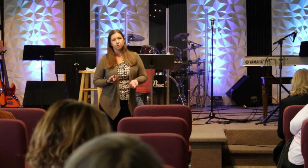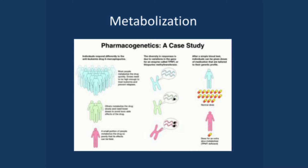And then, to make it even more confusing, we have prodrugs and active drugs. So we're going to start with an active drug. This is just a normal drug. You take the drug, your body breaks it down to an inactive form, and you get rid of it. So when you take it in active form, here is 6-mercaptopurine as our example. We have a normal metabolizer at the top, so they need a certain amount of the drug, represented by the pills over there. They go through it, metabolize it normally, it works fine.